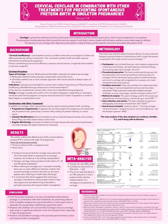Next, we'll look at the methodology. The review was aimed at determining the efficacy of using combined therapy to prevent preterm or spontaneous birth in high-risk patients, as opposed to the single use of a cervical cerclage. Participants only included those patients with singleton pregnancies in their second trimester and administered combined therapy due to being high risk, so a cervical length of less than 25 millimeters.